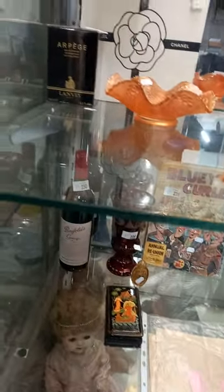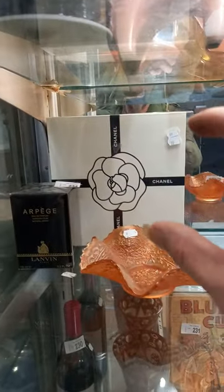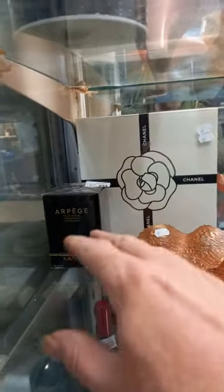Penfolds Grange. So there's four, five bottles of it in the auction. It's all 1999, bin 95. It's all been stored correctly. Bluey and Curly and the Ginger Megs annuals. Arpège and Chanel gift set with a little bottle of number 5. The Arpège hasn't been opened.